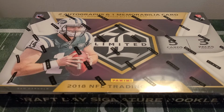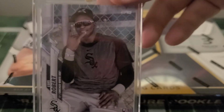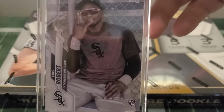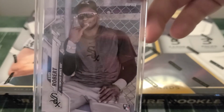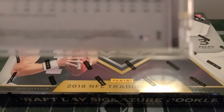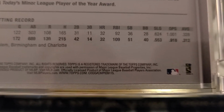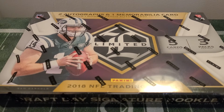This card's number three, and this could easily be number one or number two. This is from Topps Series 2. I pulled this out of a blaster box, I think, actually. It is a Luis Robert short print. Not a super short print, but it is a short print. It shows him, I guess, sitting in like a spring training dugout or something, giving the rock on sign. So I thought that was pretty cool. Might send it into grading when I inspect it a little further. And as you can see, the 1.5 is for the short print in Topps Series 2. So I thought that was a pretty cool pull.